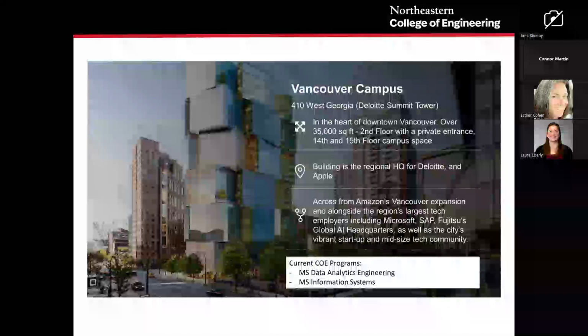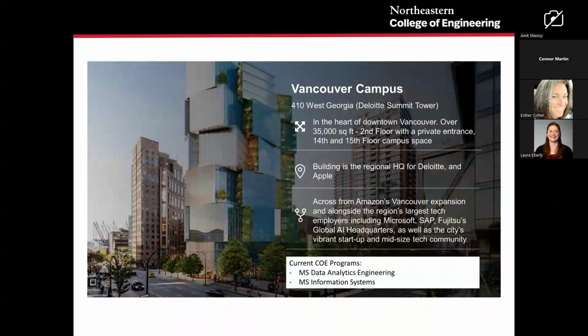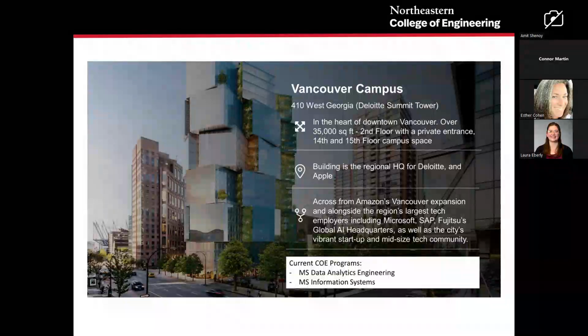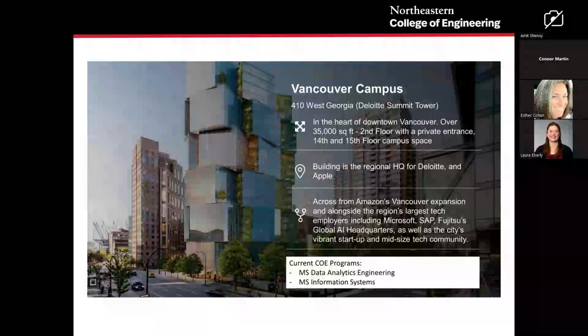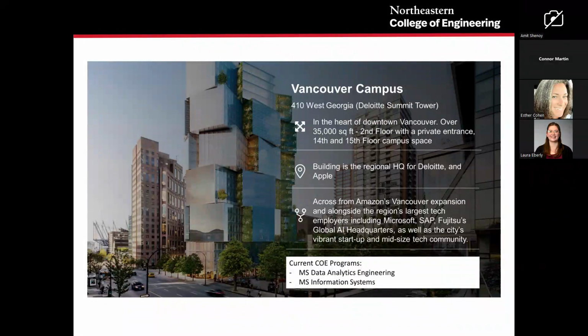It's something that the students really find as a benefit. In Vancouver, another Canadian campus, again, has a great building in downtown. This time they're across from Deloitte and Apple. So another great opportunity to network and really just expand the kind of people that you meet. They also have an Amazon office in Vancouver. So if Amazon is one of those really appealing employers, there are lots of great opportunities to connect within Amazon's global offices.